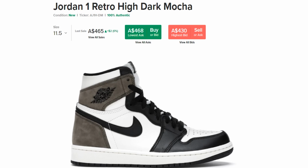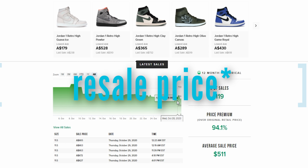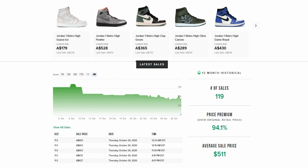I do see these having no problem hitting $500 within the next couple of months. I don't think that they're going to sit around the current resale price when they drop. I don't think they're going to sit around 370 Australian dollars. I do think that they're going to go up very, very quick. The people that missed out on retail have no problem spending a bit extra just to cop, even if that be double retail, because it is a very dope sneaker.